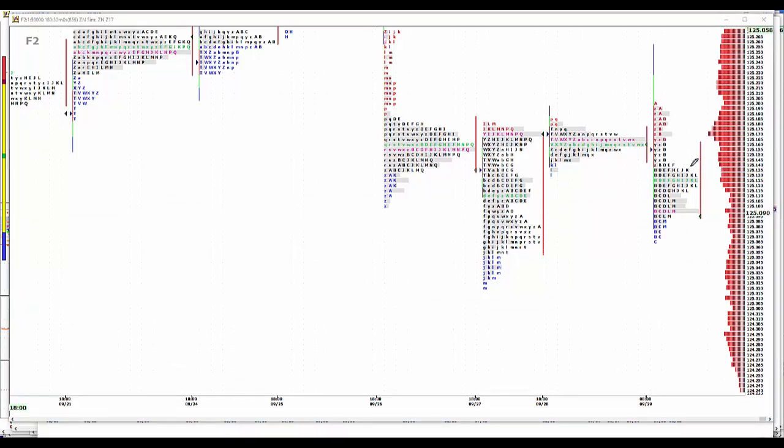So last rotate up was at 13.5, and end period at 10.5. So we'll sell 11s to 15s, 19s to 23s. On the buy side, 1 to 5, and then 25 to 29 for buy 2. Stops below 125's the play.